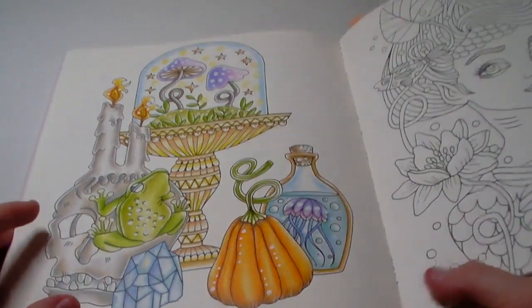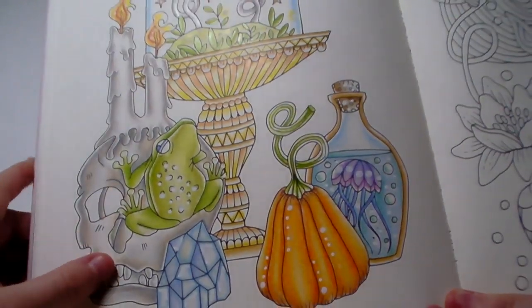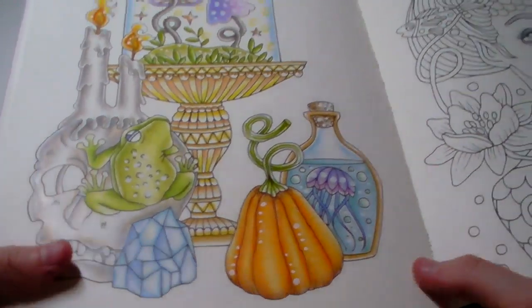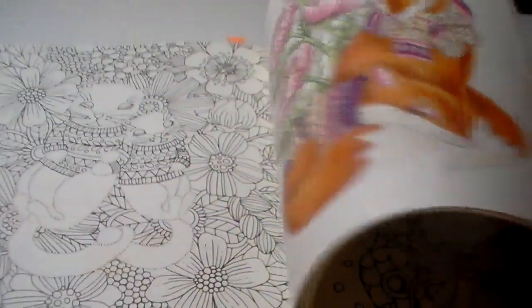Again, it's kind of a limited colour palette, but I really enjoyed just experimenting with my Holbeins actually. I just used Holbeins on this. And, you know, I don't think it's the best thing I've ever done, but I don't think this book, for me, I don't think I really need to. I think I can just have fun with it and see how things turn out.